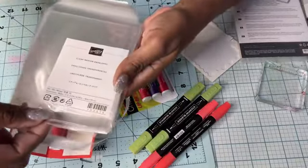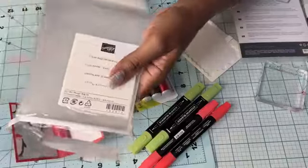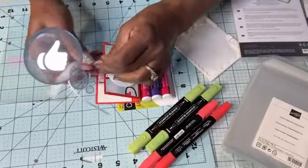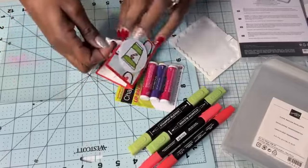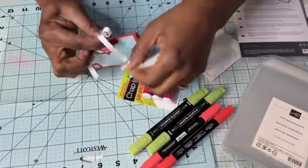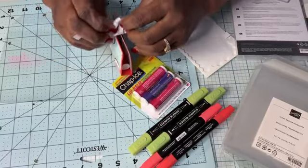Because if you have your Stampin' Up! clear medium-size envelopes, they're like 50 in a pack. So let's tie this up. I'm curious to see if it will fit nicely inside of the little cello. And that makes a perfect tiny little gift. Let's tie it up again. And give it a nice little bow.